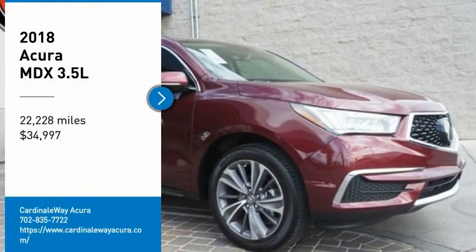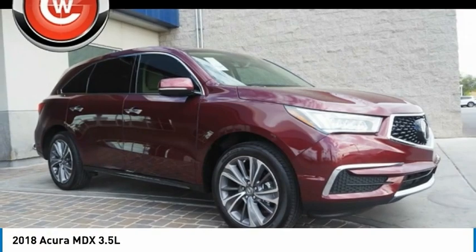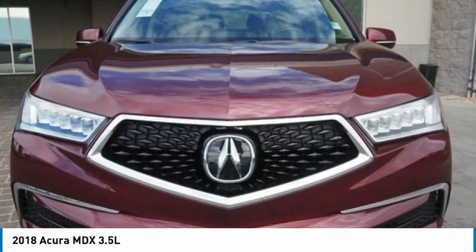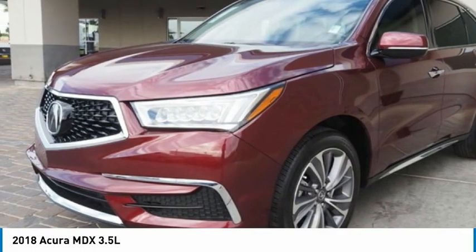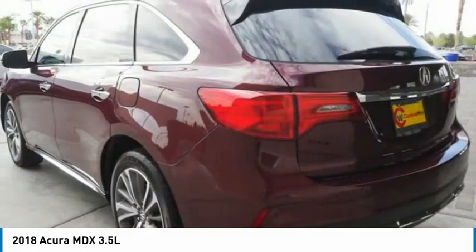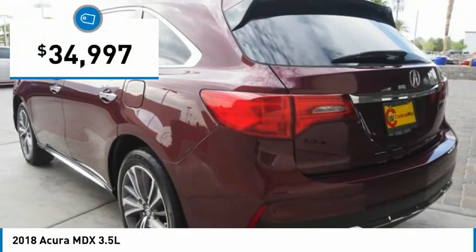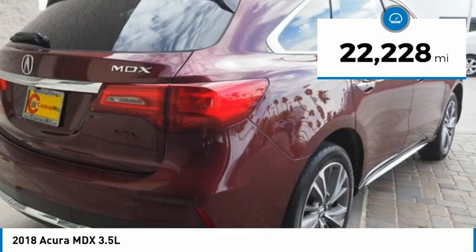We are pleased to show you the 2018 MDX. The Acura MDX is a wonderful choice if you're looking for a mid-size luxury crossover SUV, thanks to its high safety scores, a strong engine, all-around utility, and capable handling, and is priced below $35,000. This vehicle has less than 25,000 miles.